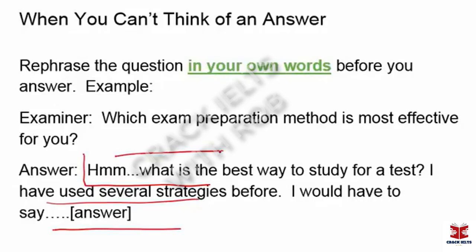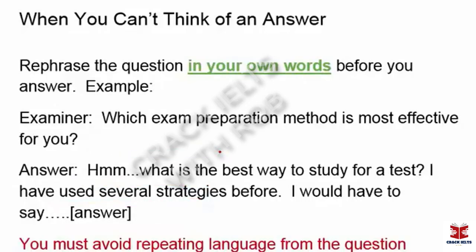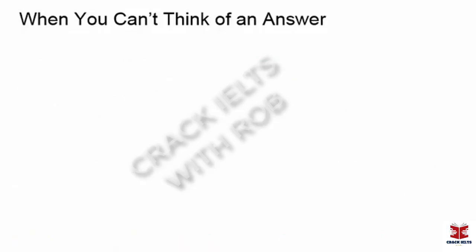But if you get good at saying sentences like this where you rephrase the examiner's question, that's a good thing to do to give yourself time and not lose points on your fluency score because you're sitting there in silence. You just want to try your best to avoid repeating exactly the same language as what the examiner used in his or her question. You need to try to paraphrase if you're going to use this strategy, because if you don't, the examiner may count you down for just using the exact same language in the question.